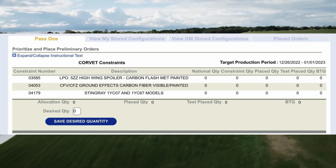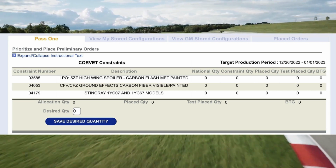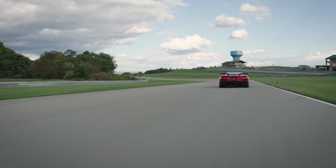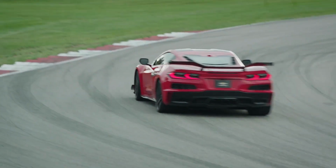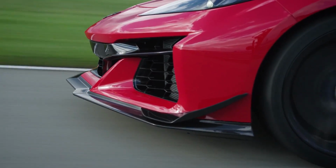So there's at least one other YouTube channel that did report that none of this stuff was on constraint, but unfortunately that person was a little bit quick to the information. GM has updated that information, and sure enough, those items are all on constraint. So if you do have an allocation coming up for a Z06, you can get the Z06. You're just not going to be able to get the high wing spoiler or the ground effects being carbon fiber visible or the carbon flash painted either.